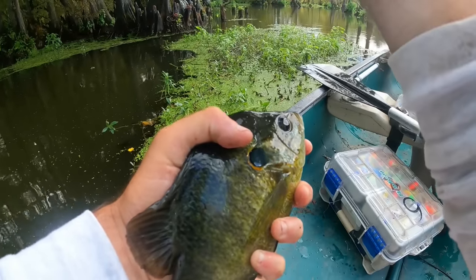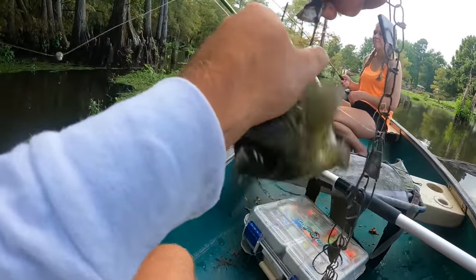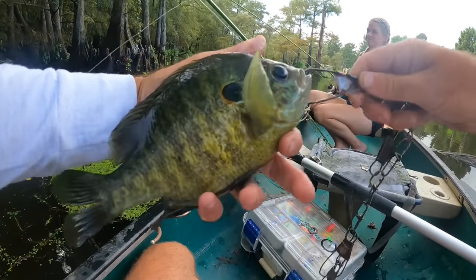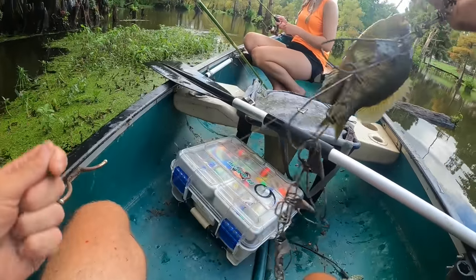Let's get him on the stringer. Let's get back in there. That is nuts. Look at that fish. Okay, so this chain stringer right here has got 7 clips. So we're going for 7 nice slabby bream of some sort. Either they're bluegill, hybrids, red ear, we don't really care. Maybe we'll even get lucky and catch catfish.